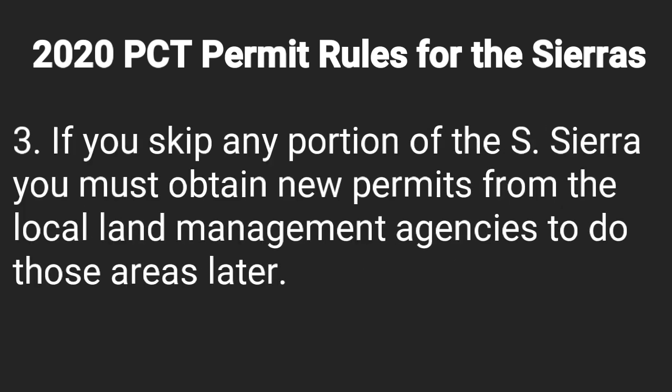If you are going to be more than 35 days, or if you do skip or need to change direction, and you want to go back to the Sierras, you need to obtain new permits, not the PCTA permit, but the permit from the local land management agencies for those areas, whether it's the US Forest Service, US National Park, or whatever else there is. So you'll have to do your research and find out how to get the permits and which permits you need. Be aware the permits are very competitive in some areas of the Sierras, so this will be an issue.